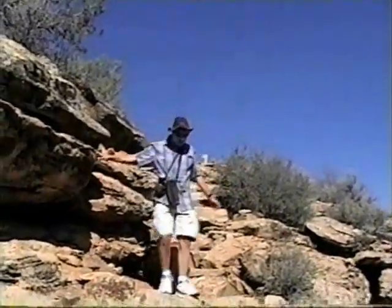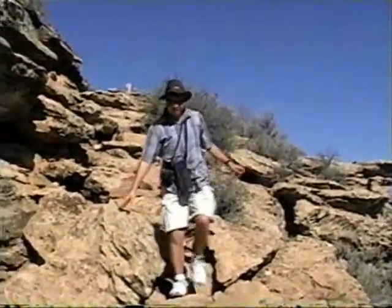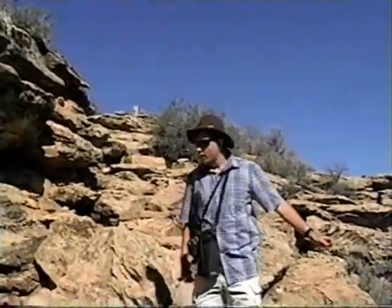Canyon to get out of here, otherwise we have to go back the way we came, but I heard this way is quicker and I prefer the more adventurous route anyways.